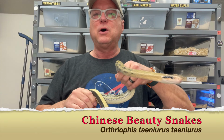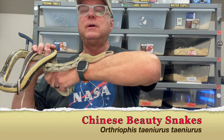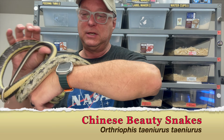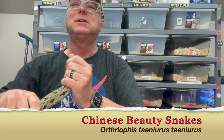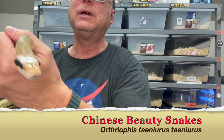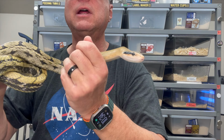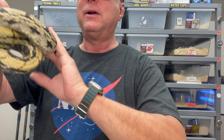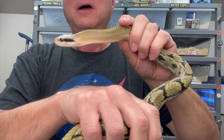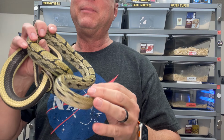Let's also have a trio of Chinese beauty snakes. And I've always loved the beauty snakes. They are named appropriately. These are Ratsnake, Asian Ratsnake, obviously, from China. Just love the eye pattern. Love the multiple body patterns.